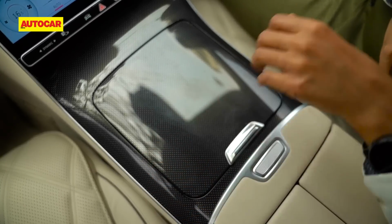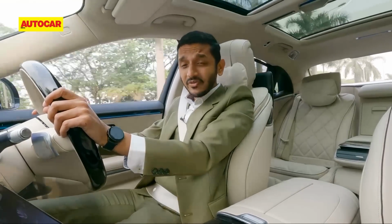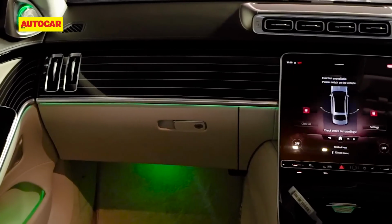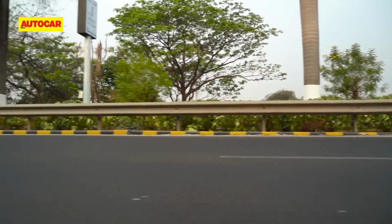Moreover, this checkered trim that they've used on the center console and dashboard, it looks kind of cool, but I personally don't think it's befitting a Maybach. It's more AMG really. A nice glossy slab of lacquered wood, I think, would have worked a whole lot better.